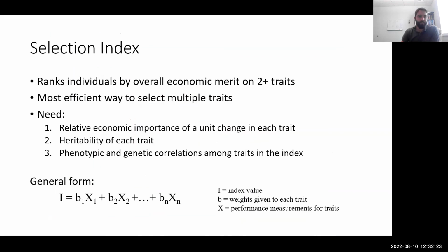So that's where these selection indexes come in. This is trying to rank individuals by their overall economic merit, and this is really the most efficient way to select for multiple traits. There are a number of things that we do require for this. We need to know the economic importance of each trait and how much a unit change in that is going to affect it. Seeing a pound increase in weaning weight or sale weight is going to bring more economic value than a pound increase in fleece weight, because we have a better price for our lamb.